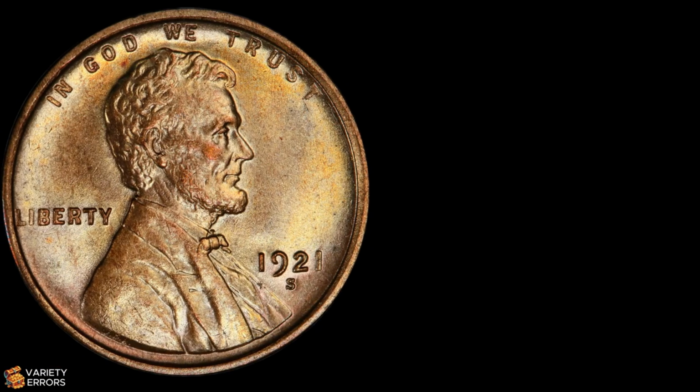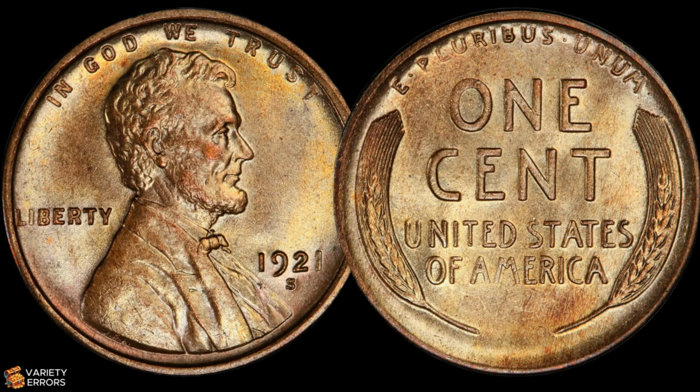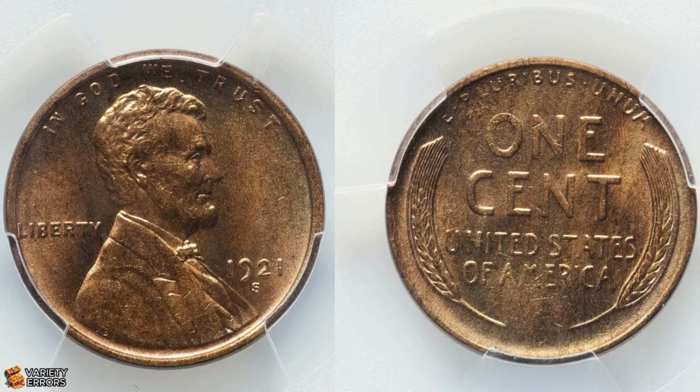Lastly, I wanted to touch on one that sold for a crazy amount of money. It's a 1921 S Lincoln cent that was graded MS65 red, and it sold in January of 2025 for $36,000. So here it is, this beautiful coin out of the Whispering Pines collection. It has a great grade of MS65. It's among the finest known examples of this year of Lincoln cent. Only 5 certified with the CAC approval.